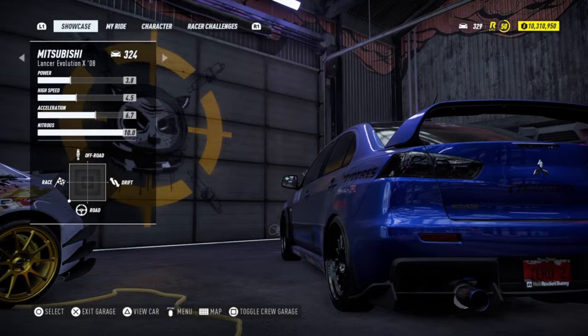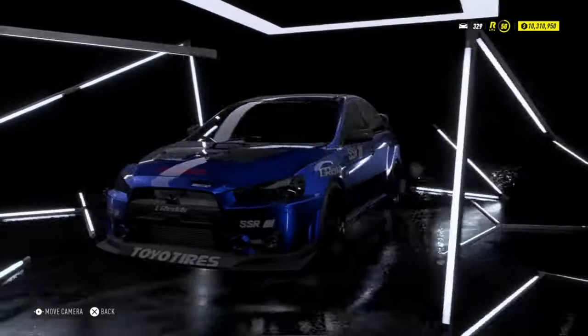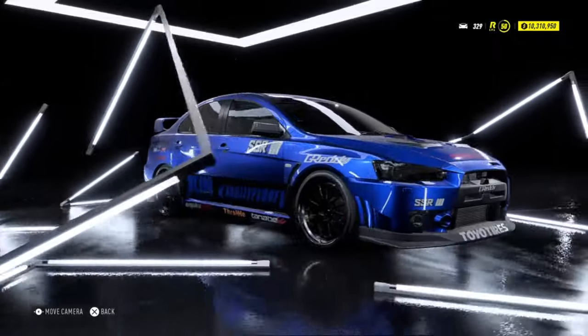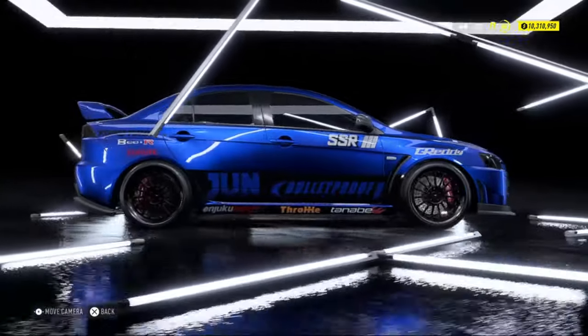The Evo 10, well, the Evo 10 came out in 2007, and then production finished in 2015. Well, this is the most beloved, the longest model ever.